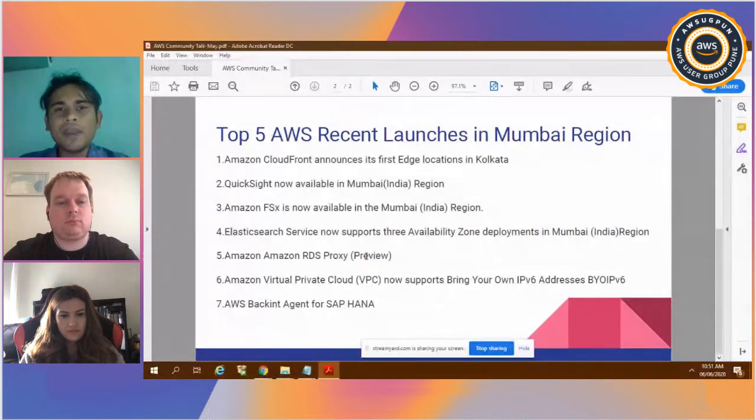The key launch of AWS in the Bombay region is that now you can bring your own IPv6 address into your VPC. So this is a very recent launch where you can bring your own IPv6 address into your virtual private cloud.